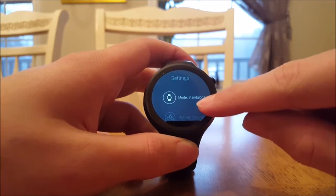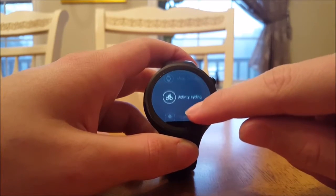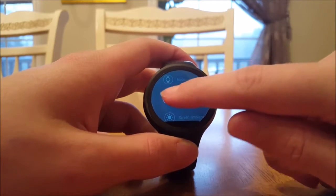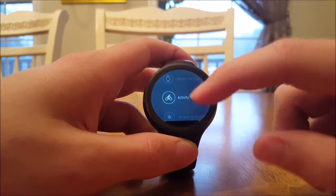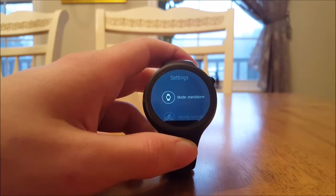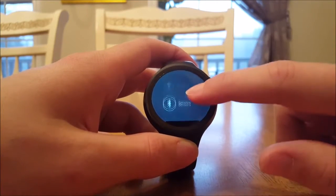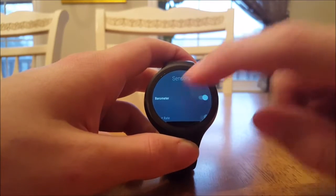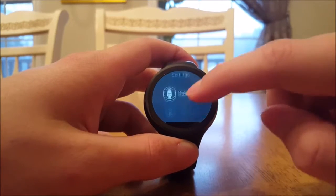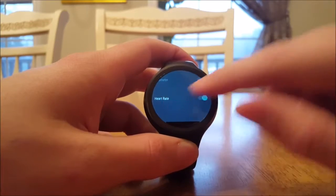Swiping over brings over the settings, so you can change it between running or cycling. You can have standalone mode, so it doesn't need your phone with it to work. Ambient display mode, you can go through that. And then sensors. My watch has a barometer and a heart rate sensor, so I have those both enabled. And then swiping to the right again from any screen will bring you to the sensors.